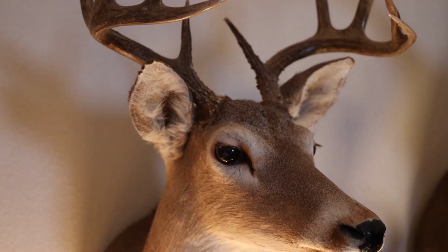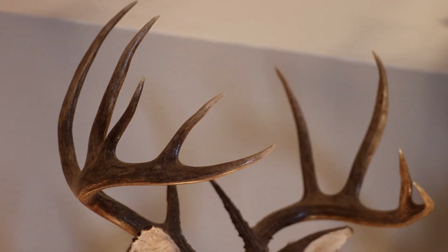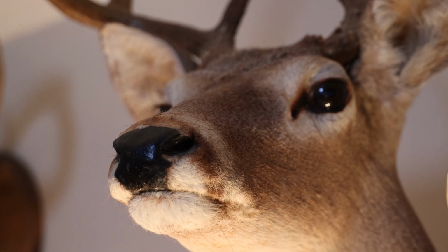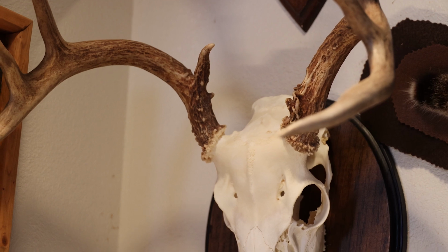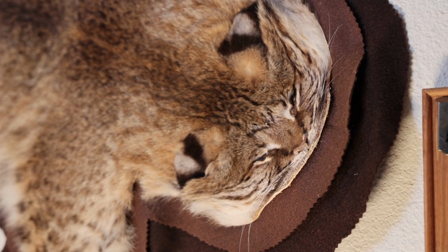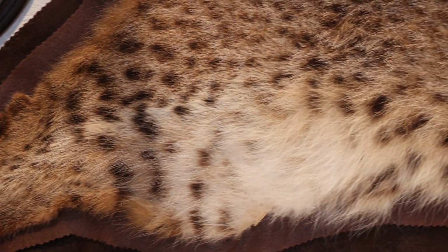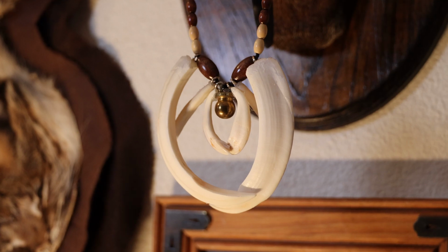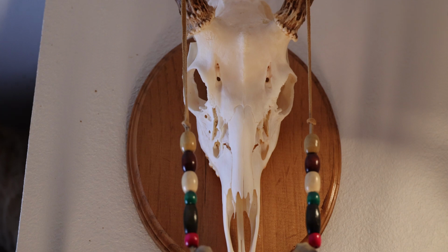The oldest buck I have hanging on the wall right now is an 11-point that was killed in West Texas in 1982. So that's a little over 40 years ago, and this is the 11-point buck that was done back then. In addition to the shoulder mounts we'll be looking at, a lot of deer were not mounted, but were done in the European style, bleached skulls, and so I have a number of these on this wall. Bobcat rug that I took about 10 years ago on our farm in Arkansas. You're going to also see some Indian necklaces I've made over the years with hog tusk and turkey spurs and various other trinkets that I've added to them.